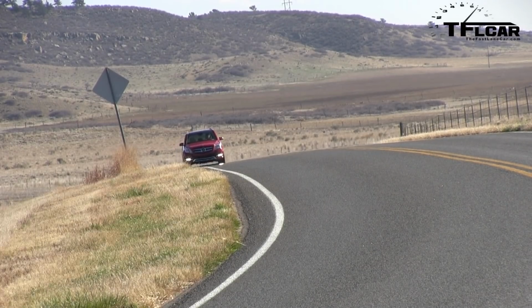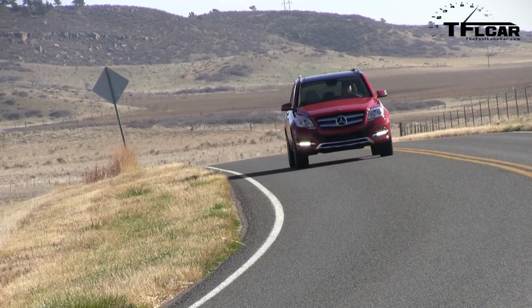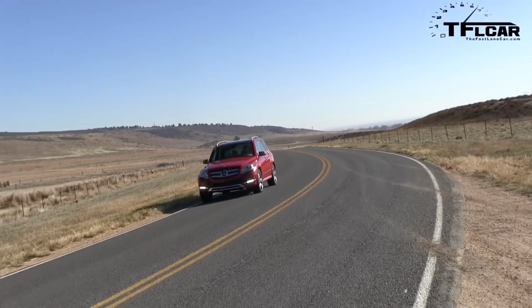I'm not sure how much fade there is because obviously we're not hustling this around a track, but it has a very solid, very acceptable, very fun to drive feel.